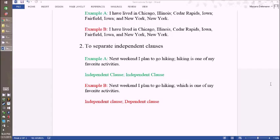However, if one of the clauses is dependent, you may not use a semicolon to combine the two. Look at example B. Next weekend, I plan to go hiking, which is one of my favorite activities. The phrase, "which is one of my favorite activities," is not an independent clause because there is no subject. Therefore, a semicolon cannot be used.